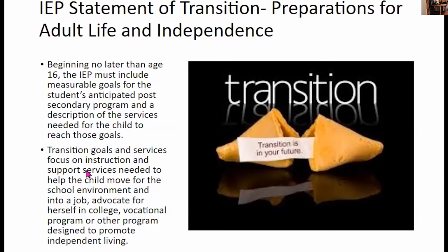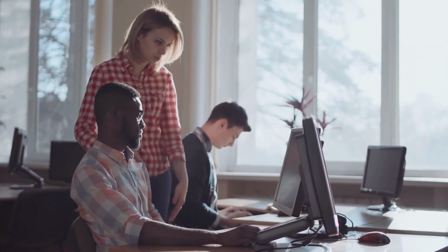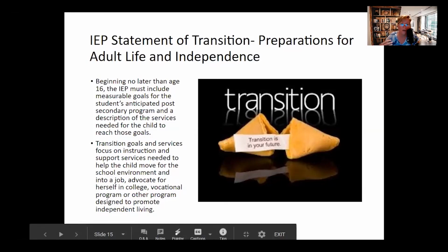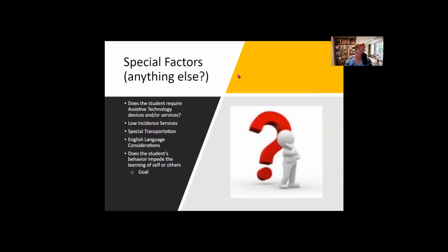Transition goals and services focus on instruction and supportive services needed to help the child move from the school environment into a job, to be able to advocate for herself in college or even a vocational program, or other programs designed to promote independent living. So really, when we're talking about adult life and independence, that's exactly what we are going to be focusing on. How can the child that is currently 16, when he is 25, are we preparing him for adult life and independence? So let's talk about special factors.